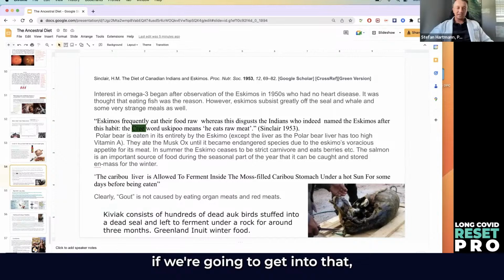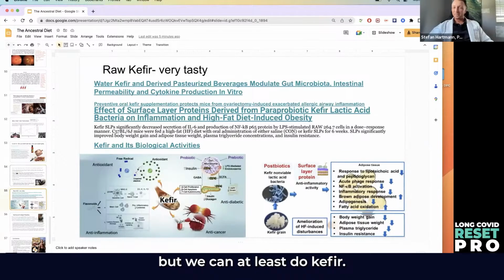I don't know if we're going to get into that, but we can at least do kefir. I love kefir. Fermented milk actually has anti-COVID properties, antiviral properties, and anti-cancer properties, right? Reduction of IL-6 and NF-kappa B. So we don't have to ferment fish under the snow, but we could at least get a bit of raw kefir into the diet.